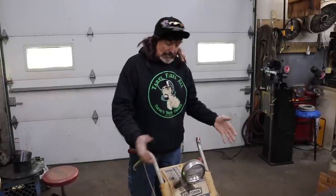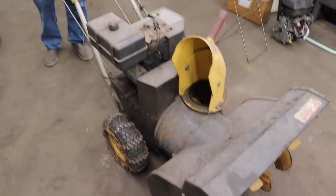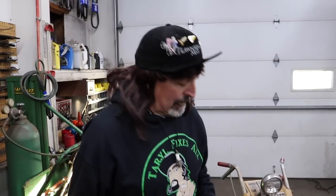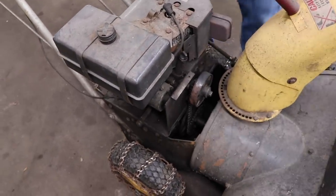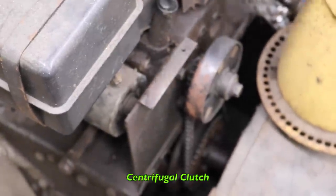And if you notice, there's no other lever on here to operate the auger. So what you're asking, Taryl, what operates the auger? How does the auger work? I'll show you when I take this cover off. So what do you think's under this cover? What do you think's under there? Belt? There's no belt under here. There's a centrifugal clutch, like a mini bike. This thing's got a mini bike clutch on it.